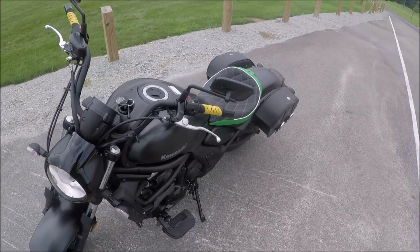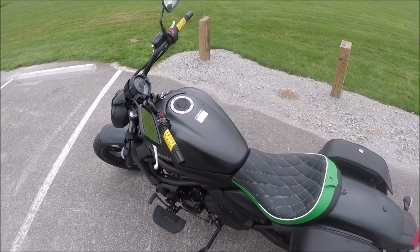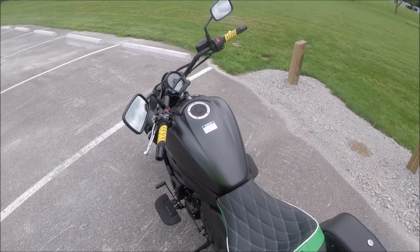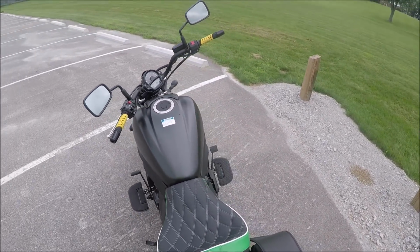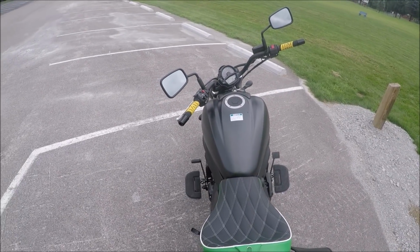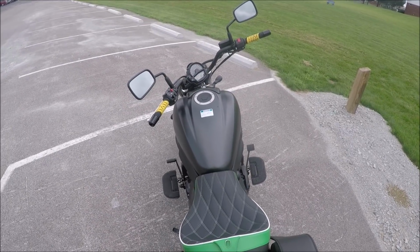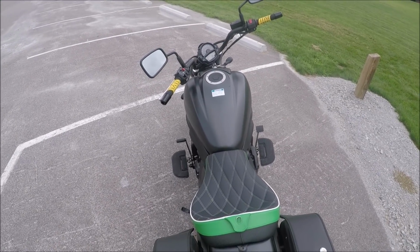Now with the Vulcan S, because it's a streamlined motorcycle, it's very sleek and it looks good. When you look at them, they kind of stick out a little bit like Dumbo ears. So I thought about taking them off for aesthetic purposes, but after doing several rides with them, heck no, those things are not coming off.